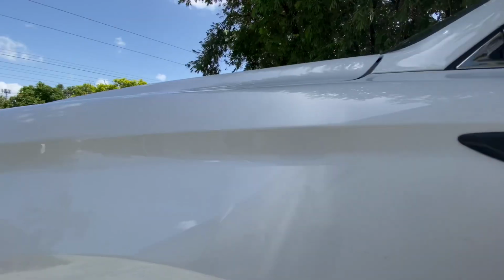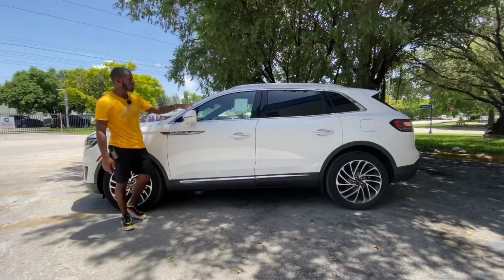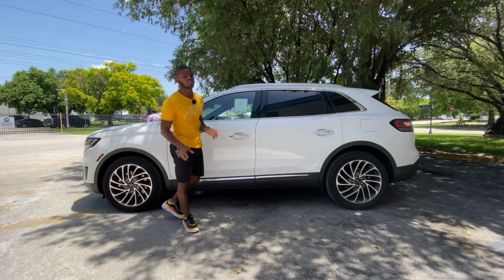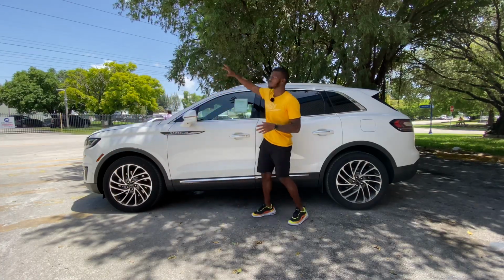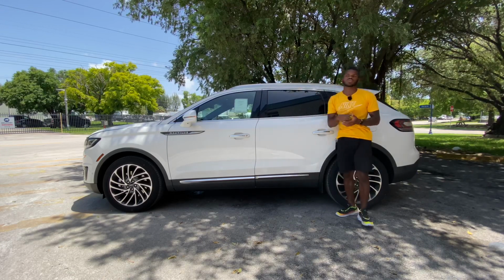I like how Lincoln has the Nautilus name here on the side door. This LED side marker here. My tester does have a massive panoramic sunroof with the flush mounted roof rails, so you can put a bike or whatnot on top of the car just in case it couldn't fit in the actual storage compartment back there.